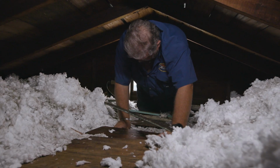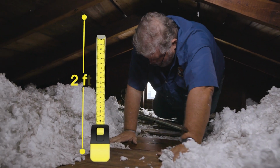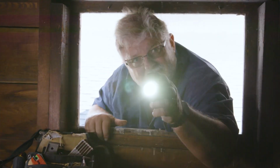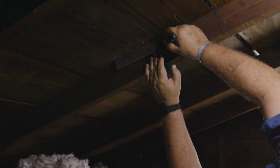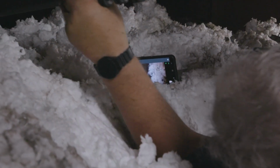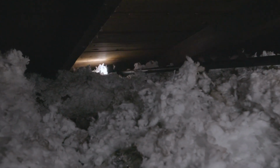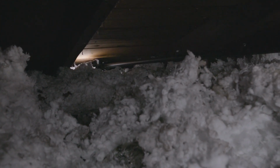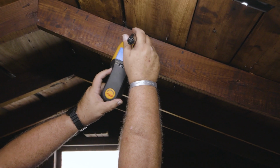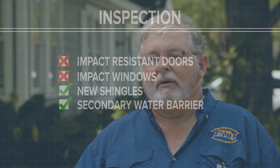He navigates the tiny space through the piles of insulation with a clearance of only about 2 feet at its highest point. Once I'm inside that attic, I'm looking at the spacing of nails, nail length, how the roof deck actually attaches to those rafters or trusses, and then more importantly, how those rafters and trusses attach to the walls, to the structure. You know, what kind of connectors are there? Has it been upgraded at some point? And this home has it, and that's really the weakest element in our entire home.